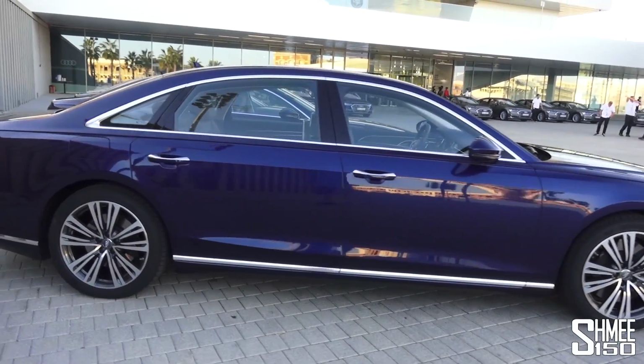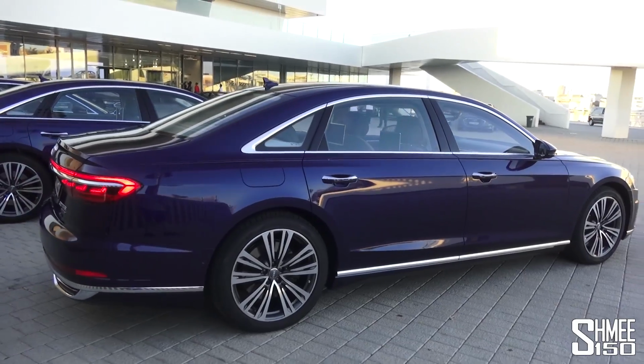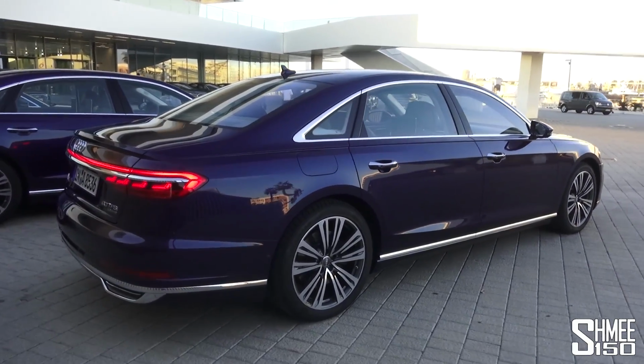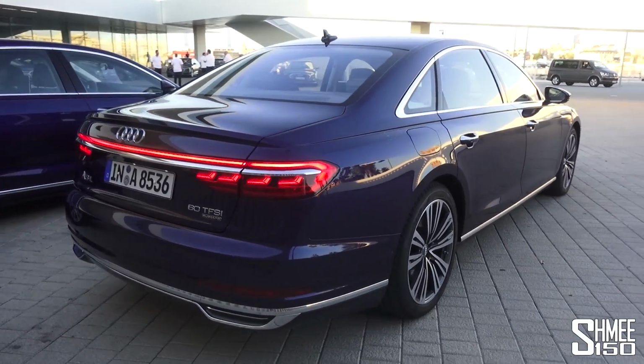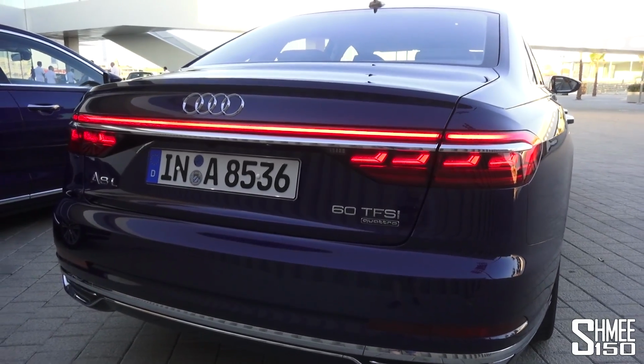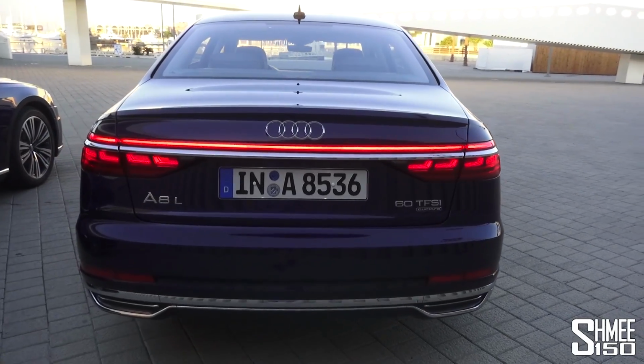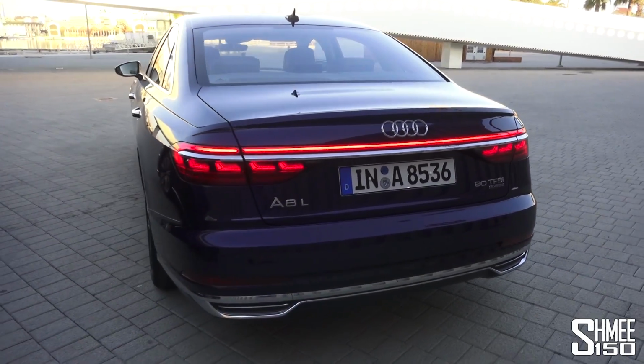As we come around the side of the car, the silhouette has almost a coupe-like style to the back of it, again enhancing the sporty image. And then you get round to the rear, where you have the OLED rear lights underneath that light bar going the full width. Now this car features the 60 designation, which means the 4-litre V8.